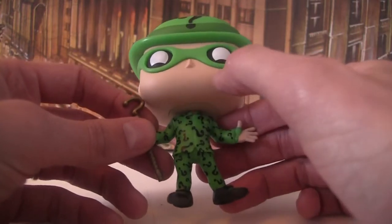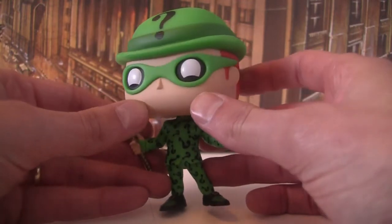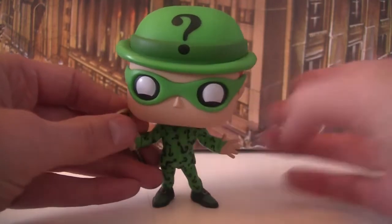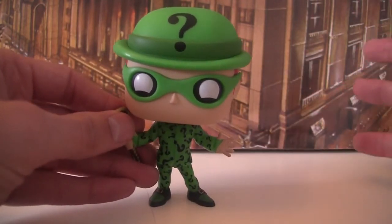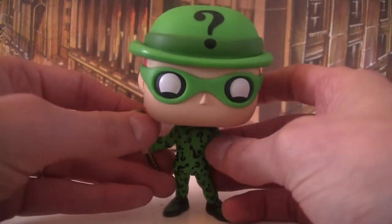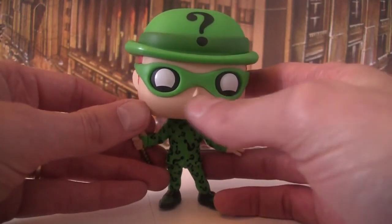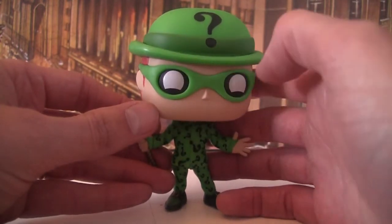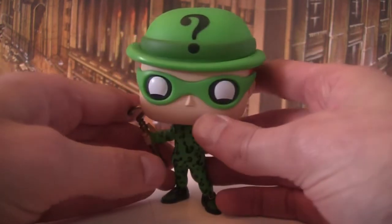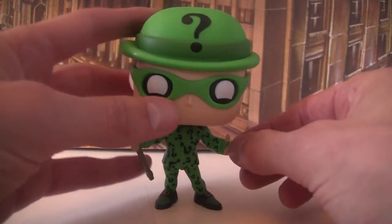Obviously there's no grin. For me, Jim Carrey is always about the grin and the cheekbones, and obviously that is the limitation of Funko, in that sometimes they do add a mouth, a lot of the times they don't. I think with this one, I'm not quite getting the Jim Carrey-ness of it. They've done these half-moon eyes, reduced slightly. They're normally full round circles, but they've tweaked them a little bit to make it look like he's grinning, which just about works.